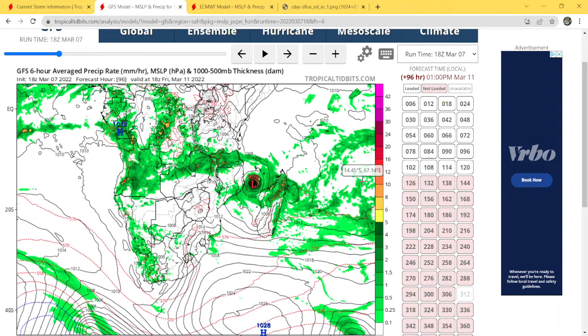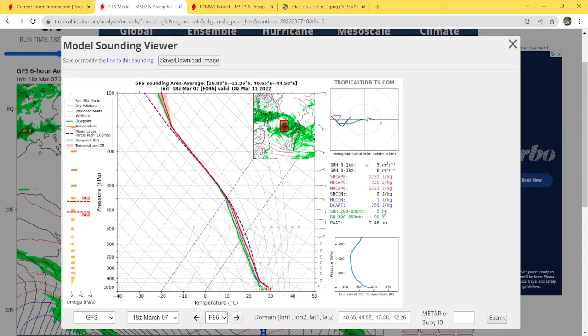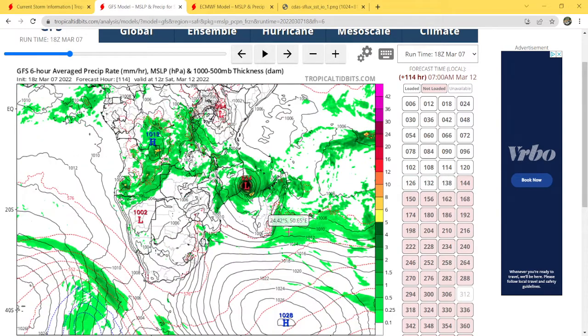And as we go to 96, now it's down to 959 millibars. So we're going to take a look at the soundings here. Only 5 knots of shear and 90% relative humidity. So the channel has pristine conditions for Gombe to take full advantage of it if things go according to plan and it follows the model guidance going forward. And as you can see, it's starting to race off towards the coast here of Africa.